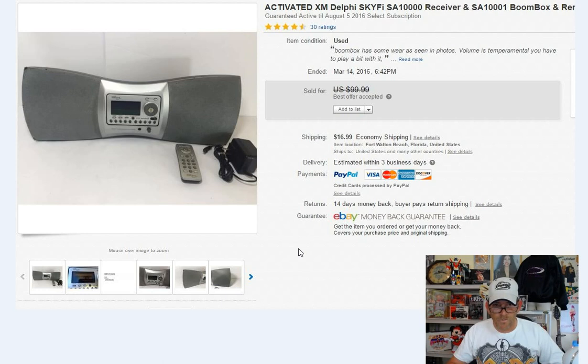Here's a satellite radio that's actually activated until, I believe, August 5th, 2016. Because I had it and I got a new setup for my pool, I ended up paying for the subscription on it, and it didn't expire till then. So I listed it with that as activated. And they got it.